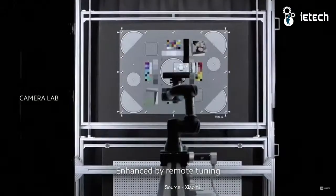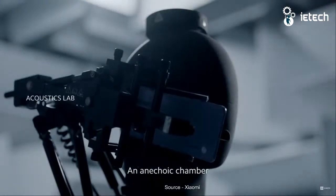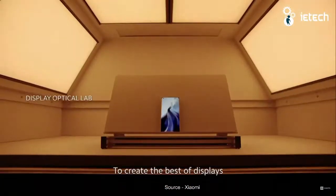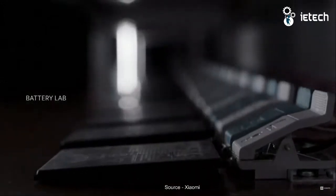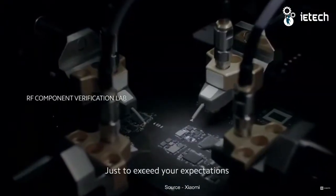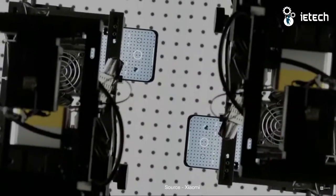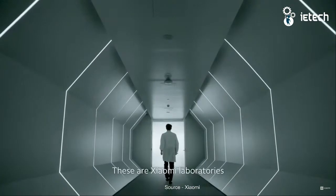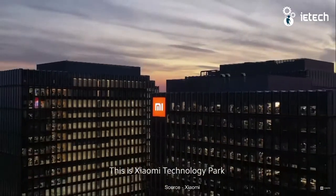Leading imaging expertise, enhanced by remote tuning. An anechoic chamber, exploring the limits of human hearing. Thousands of ambient light conditions to create the best of displays. Overcoming challenges through unrelenting effort. Through perseverance and dedication, wisdom and craftsmanship, just to exceed your expectations. This is the birthplace of Mi 11. These are Xiaomi laboratories. This is Xiaomi Technology Park.